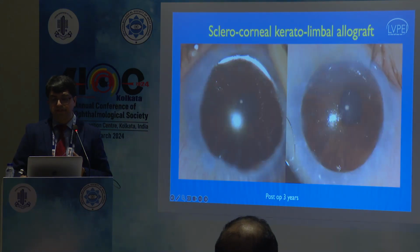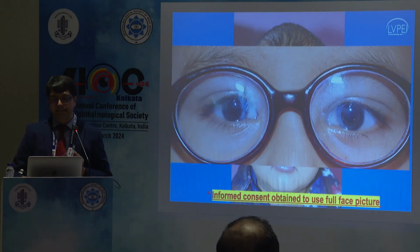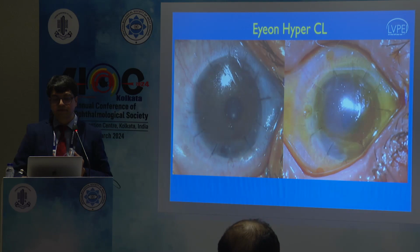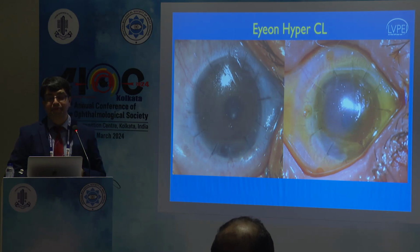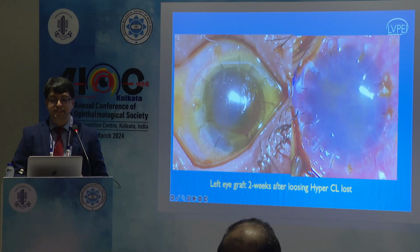And look at these children. They tend to do extremely well. It's very rewarding. And this child has completed 16 years of follow-up. And of course, we have to put them on immunosuppression. You can see post-operatively, I have put a specialized contact lens to minimize the suture-related complication. This child, in between visits, lost the contact lens. In 1 week, you can see a drastic difference between the right and left eye.